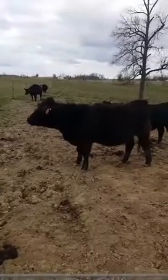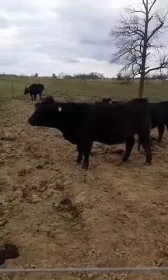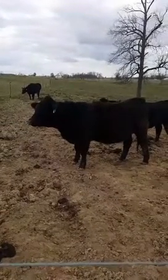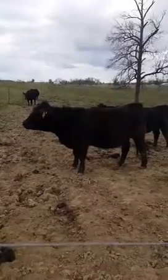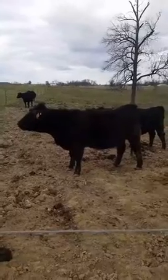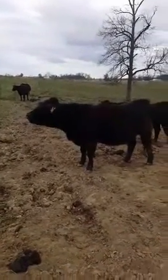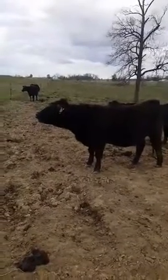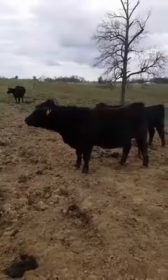So these ladies are almost 2 years old, and they should be having their first calf this year. So we call them first calf heifers. Cows are called heifers right up until they have a baby. And once they have a baby, they're called a cow. But we call these ladies who are pregnant and ready to go, they're our first calf heifers.